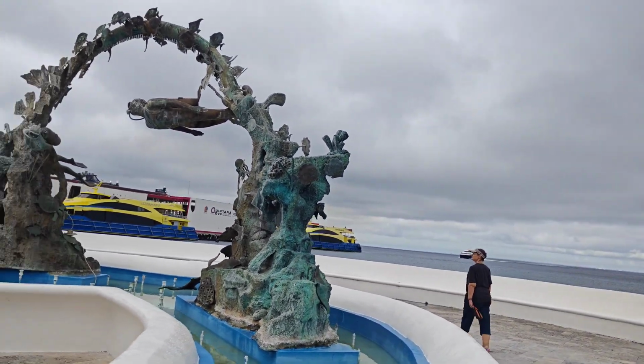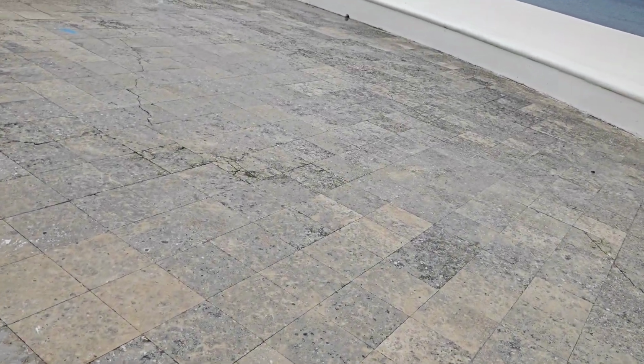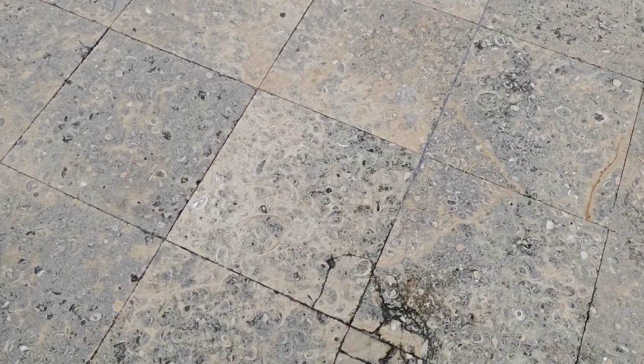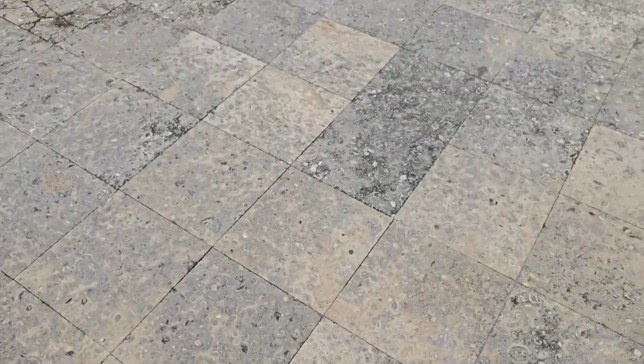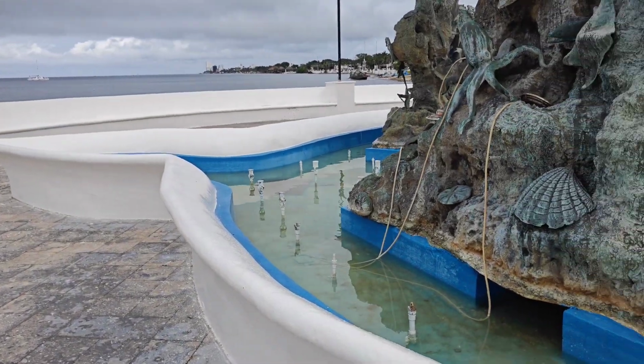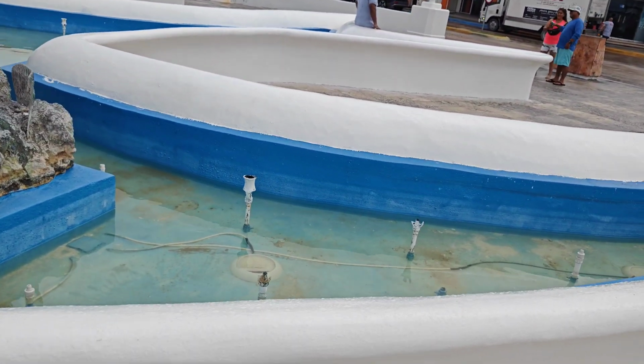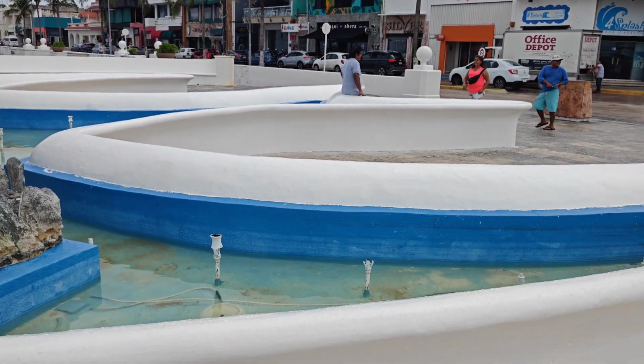So that's what this little monument is about here on the Malecon area, which the Malecon is basically the boardwalk, but there's no such thing as boardwalk. What's interesting is if you look at the tiles here on the boardwalk, well, I would say this is the tile walk, you can see that these tiles are made from pumice, and pumice is actually cement made from coral, and so you can see the shells in there. Those are actual shells in the tile down there. So very interesting. Around the fountain, you can see that the fountain is actually in the shape of a bird, which of course are plentiful here.